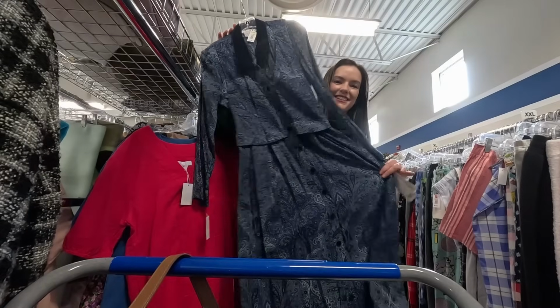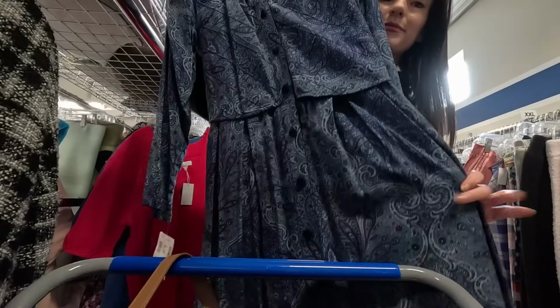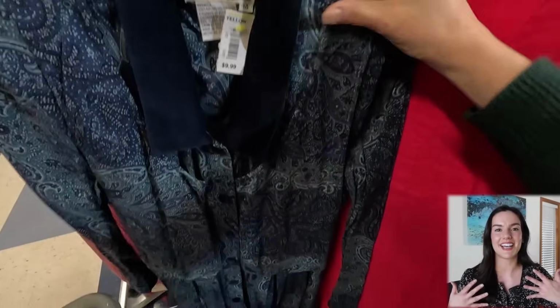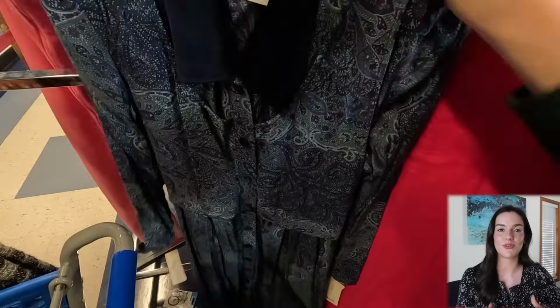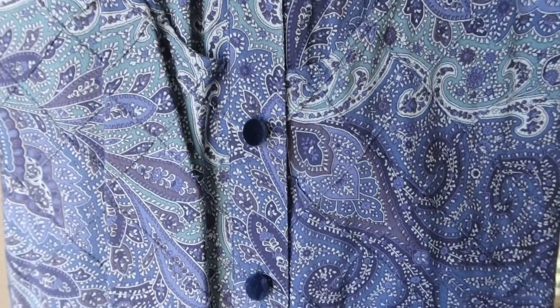Another beautiful vintage dress, and this one is actually new with tags. And so when a vintage item is new with tags, it's actually called a dead stock item. This one is from the brand Karen Stevens. I love the fact that it has this velvet collar, and then the buttons are also velvet. And the whole dress is this beautiful paisley print. Keywords that I would use for this would definitely be prairie. I would say cottagecore as well.